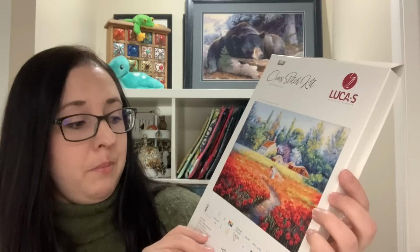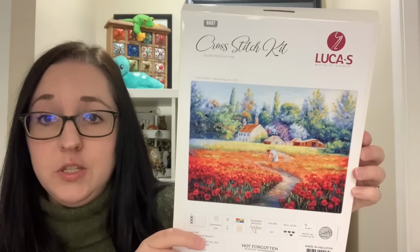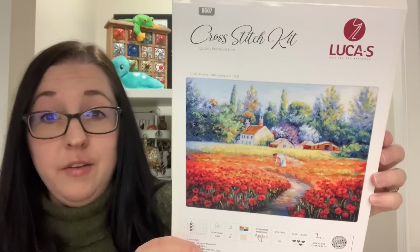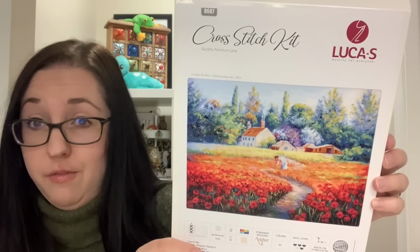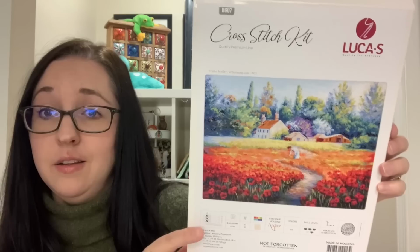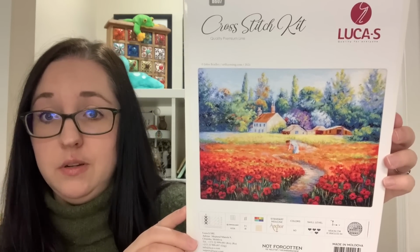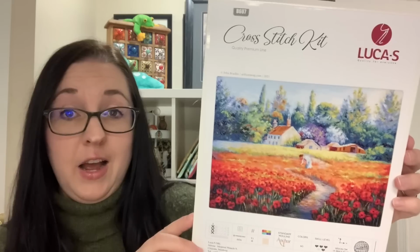But this, I do like Luca S. I have some of their other kits already. I've never started one yet, so I picked one of the ones that I probably wouldn't have bought otherwise, but I love it, so bear with me till I show you. So I picked this one. It is called Not Forgotten. It is beautiful. I've never bought one of their super full coverage ones before, and now that I'm big into full coverage stitching, this is why I wanted to try this one. So it was absolutely fantastic.